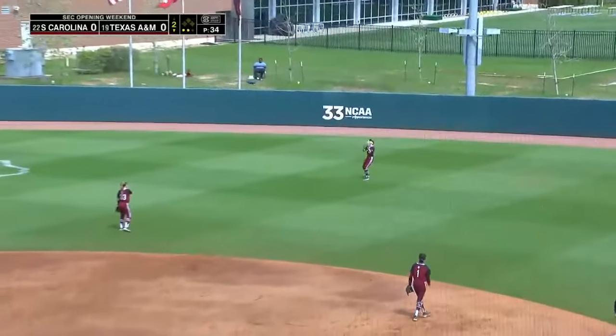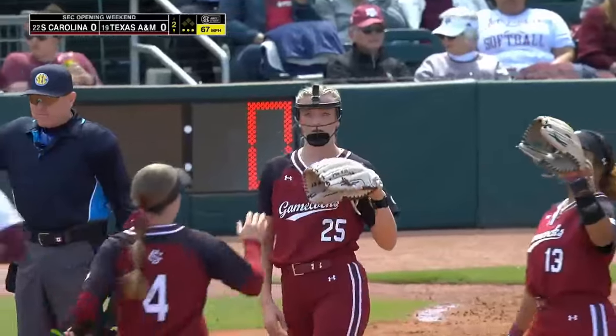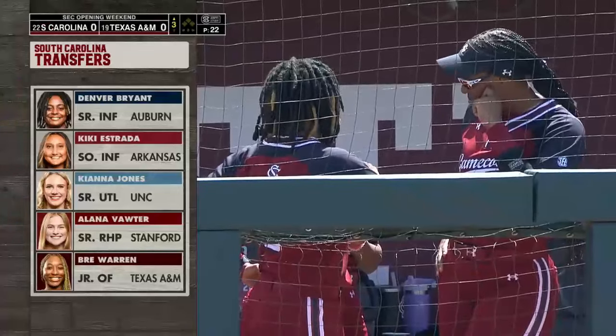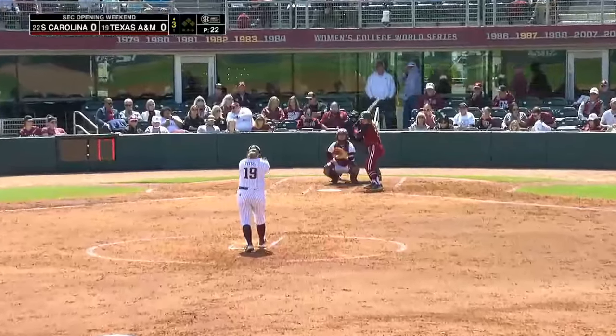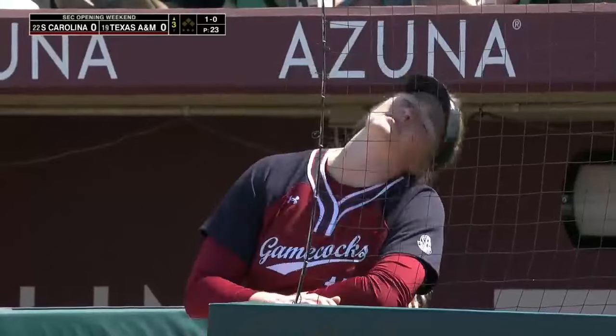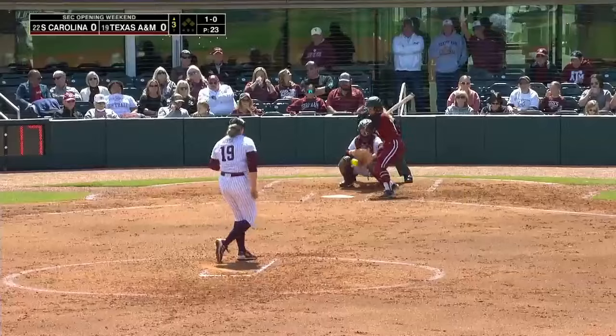First pitch swinging for Rylan Wiggins into right field, and it's caught out there by Henderson. 1, 2, 3, we go. And teach everybody, especially the young pitchers on that staff, just to try to educate them on the experience that Vaughter gained, but also you bring over SEC transfers like Denver Bryant and Bree Warren, people that have been around the league for a long time and can teach some of the young players on the Gamecocks about what it's like to compete day in and day out in the SEC.